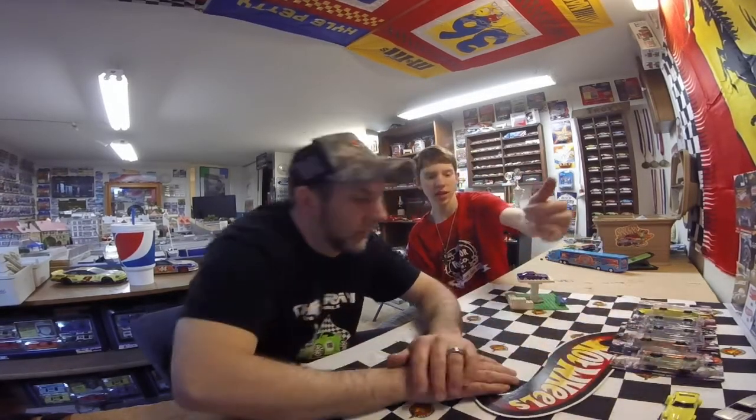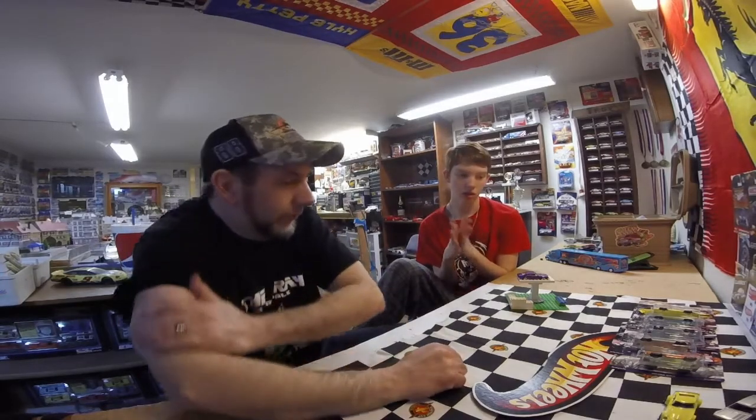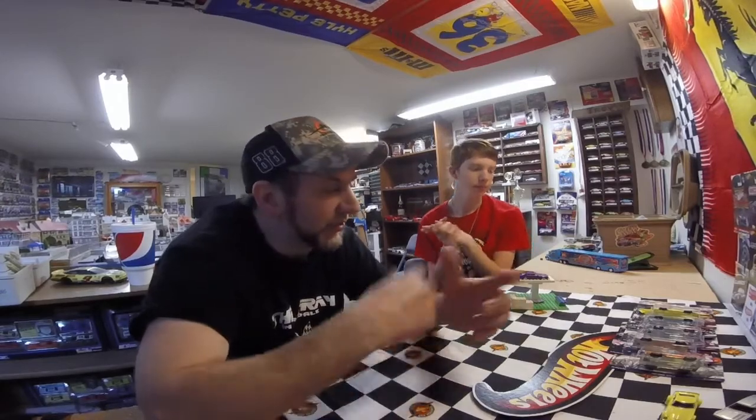The Laurel, the Skyline, and the Mazda. All three of them had that issue. So where I got these, all the cars had that issue. And as you can see, the cards are pristine, so it's not the bending of the cards that's causing it.